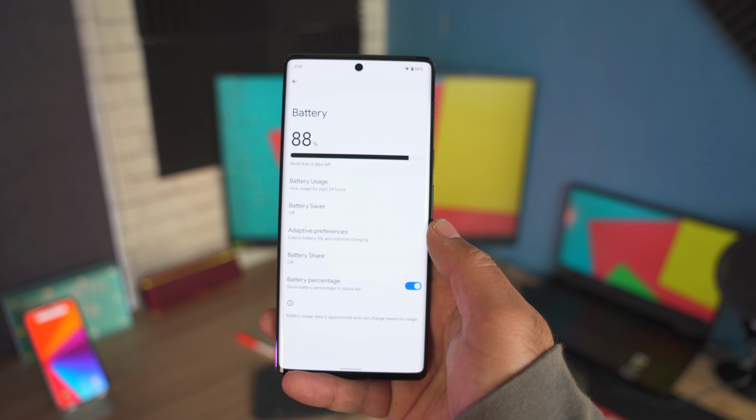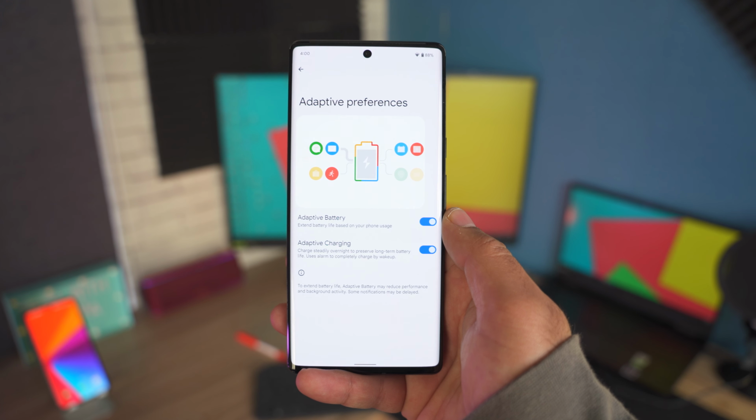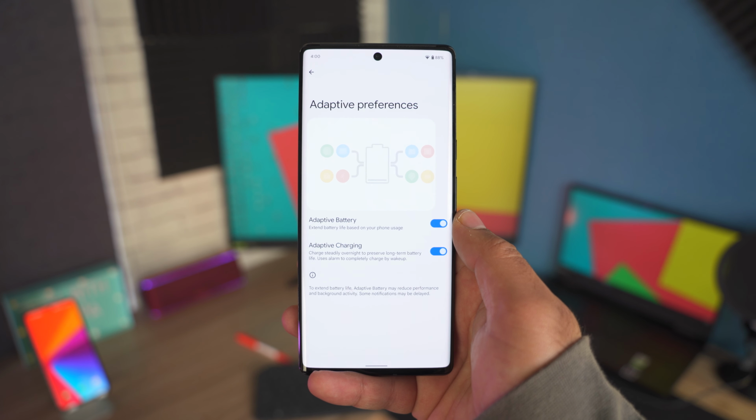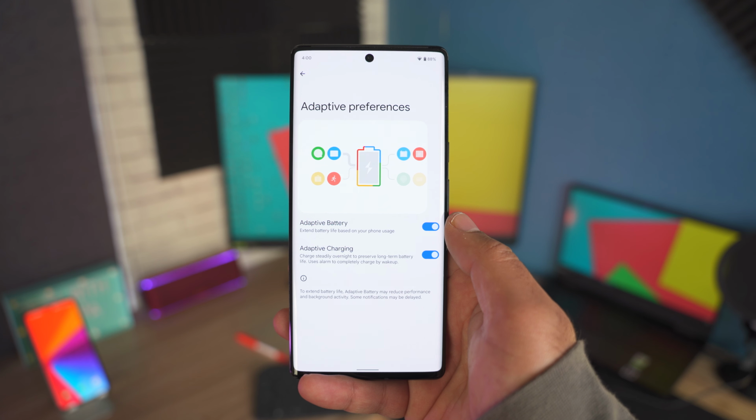I think the Quad HD display of the Pixel 6 Pro consumes a lot of battery, and also the phone's rising temperature shows that its CPU performance is continuously going through the roof, resulting in more battery consumption.